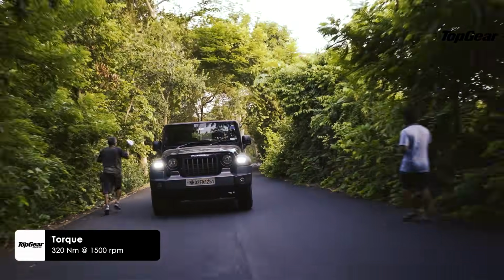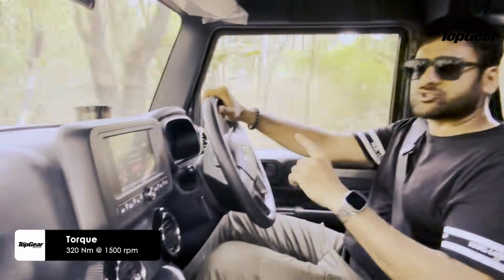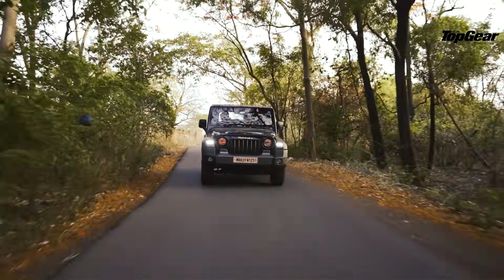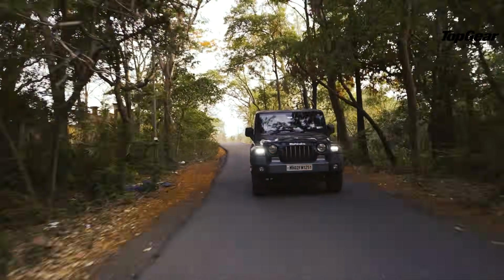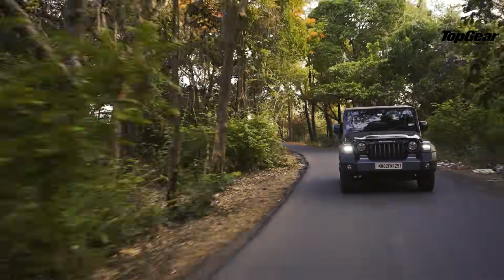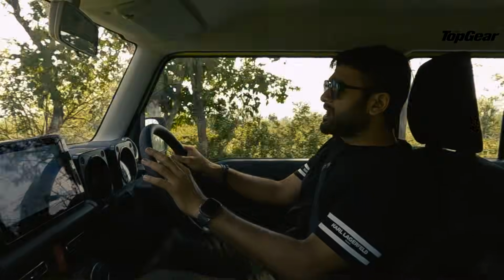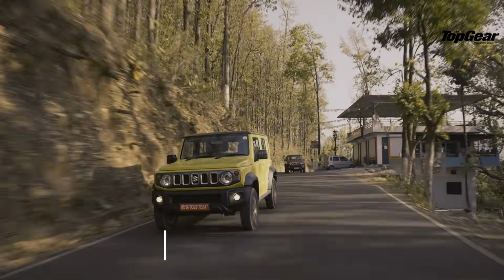It weighs about 1205 kgs, and that makes all the difference, because though Jimny is 1.5 liter, it really negates because of the power to weight ratio. Now, how can I be taking side of the Jimny? But what is good is good. You have to give for that. Now, Jimny has 103 brake horsepower and 143 Nm of torque.